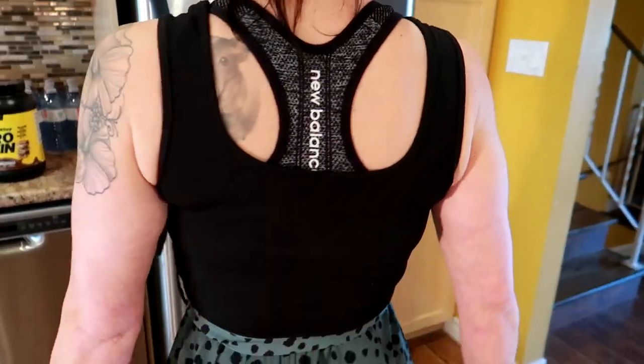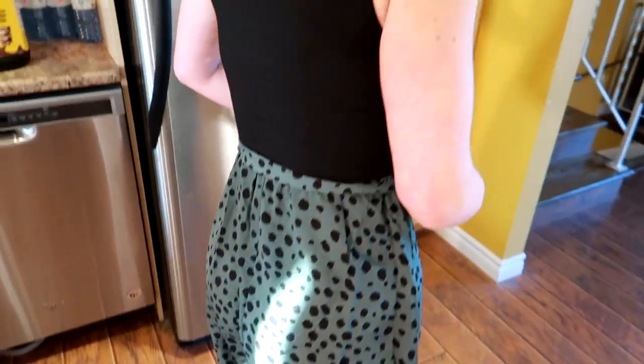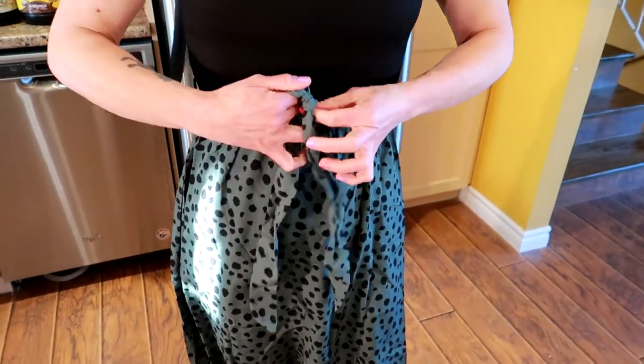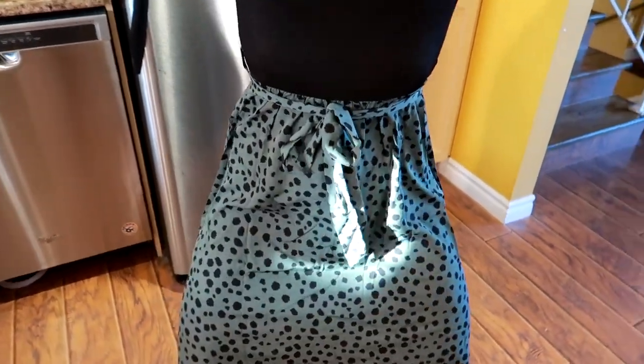The quality, guys, is actually really good. It was a total of 156 with taxes and everything Canadian for everything that you see here. And this is what it looks like at the back. It has this little ribbon belt. Wow, this is really cute. I really like this. You can wear this with sandals, heels, and you can do activities in it.